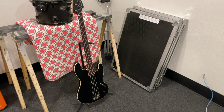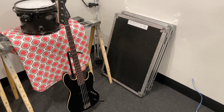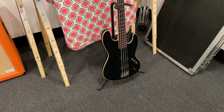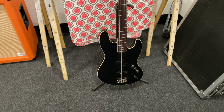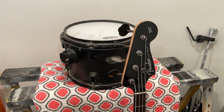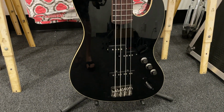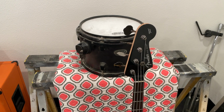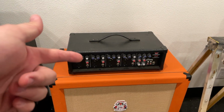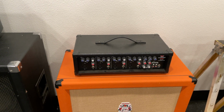This is my main live bass. It's a Fender Aerodyne Jazz Bass. I wish these things weren't so expensive, because I would have an entire fleet of them. Or I'll just wait for Harley Benton to make some, and then I will have a lot of them because they're great.